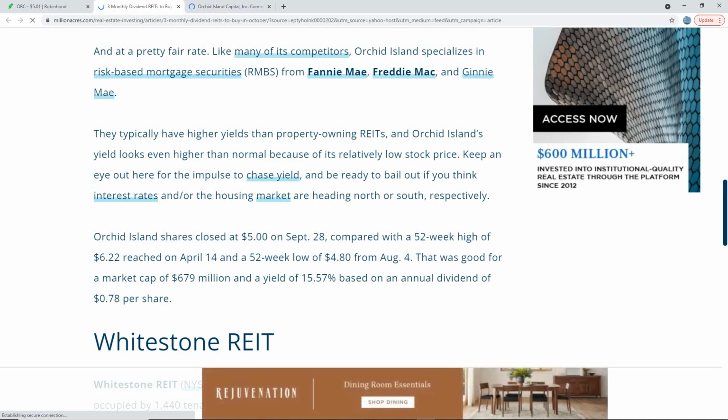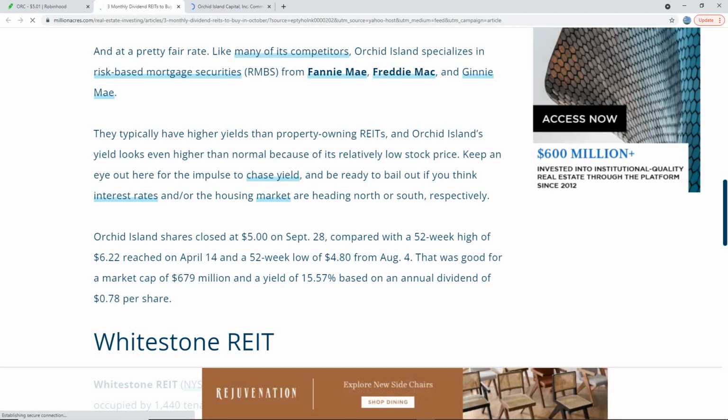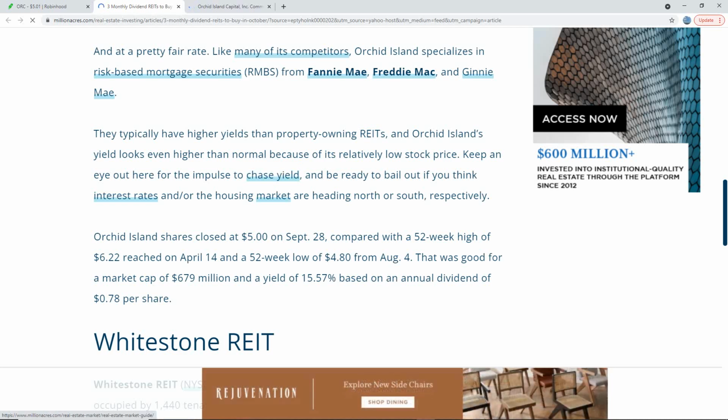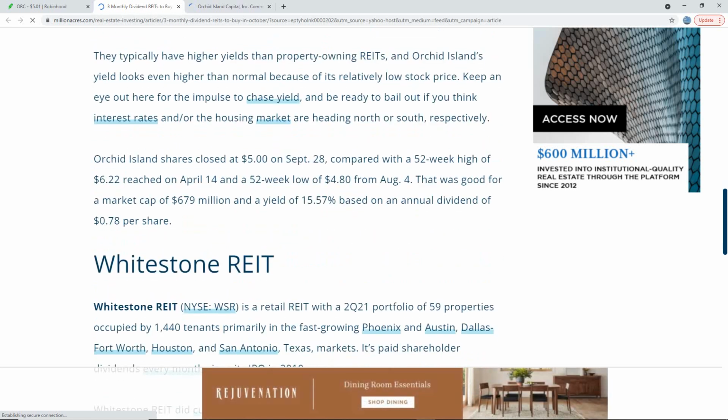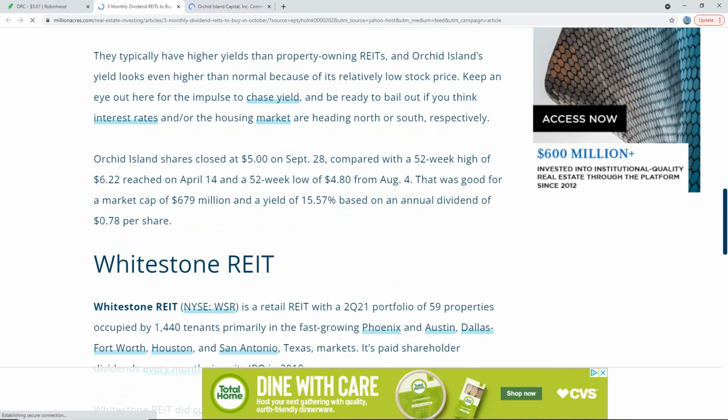Let me read from the middle of the third paragraph. Keep an eye out here for the impulse to chase yield, and be ready to bail out if you think interest rates and the housing markets are heading north or south respectively. So if you think the housing market is becoming fishy, you have to run away from the stock, take your money out, and move into something else, because the kind of dividends they are giving out means they are taking a lot of risk. You have to get out of it if the housing market gets fishy.